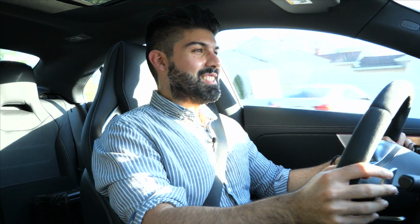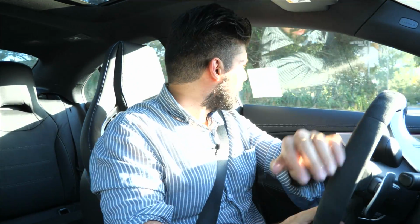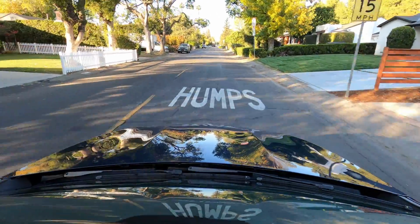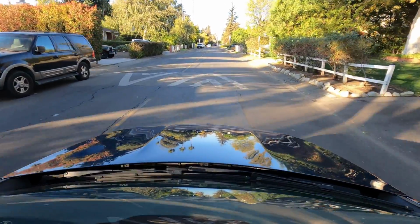Oh, it sounds really good actually. Oh, I just lost all my stuff in the back. It actually sounds really, really good. There is turbo lag. There's definitely turbo lag there. I can feel once the car hunkers down and the turbos spool up, then I really feel the push. Is it fast? Yes, it is 100% fast. The backfires that you get from the exhaust are extremely satisfying.